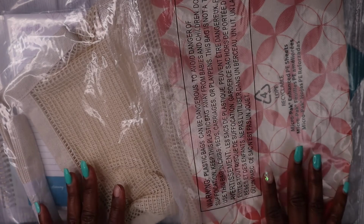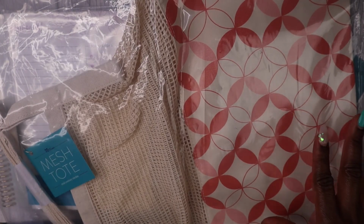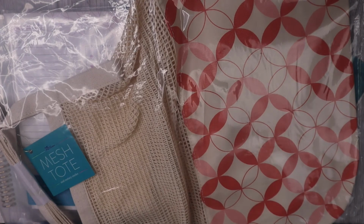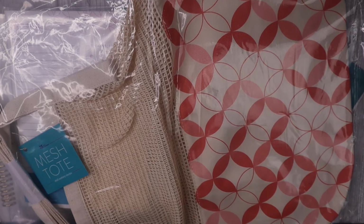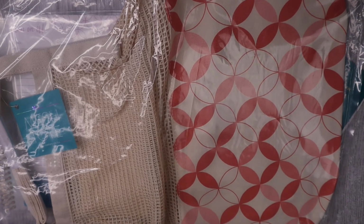In the summer, one of my favorite things is going to the farmer's market. I love doing that, and I cannot wait to dress up in one of my little sundresses and have this bag draped on my arm. It is so cute, so adorable, so chic, and so sustainable and earth friendly. It's just got a really cute vibe to it. It's like I'm conscious. That's what I read from this bag. So I am really excited to be able to use this.